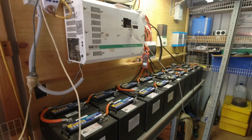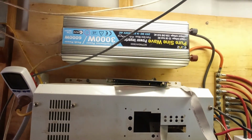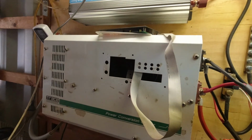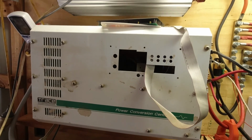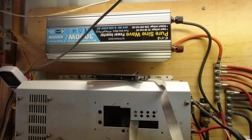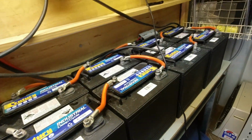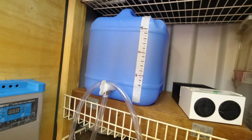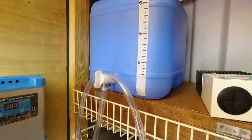So here we are in the shed. Hasn't changed a whole lot since the last time I did this, but what I do have is a new inverter up there. That's supposed to be a backup inverter for the main one, but that main one's getting a bit old now. I think I'm going to replace it with a larger version of that new one. Job yet to be done. 16 wet cell batteries. And up there I have water and a hose so that I can fill the wet cells up.